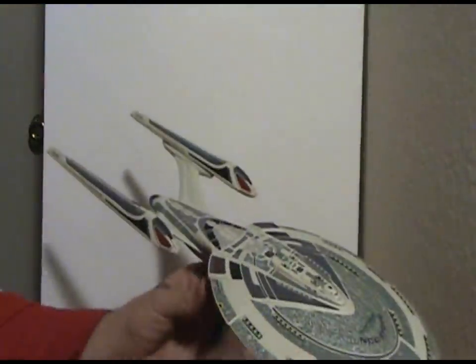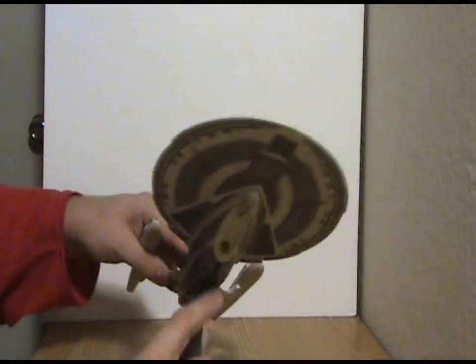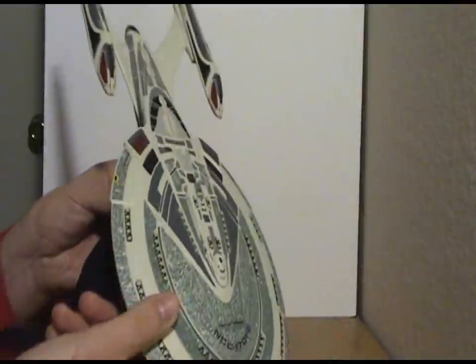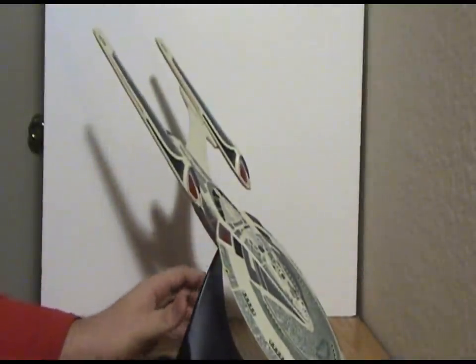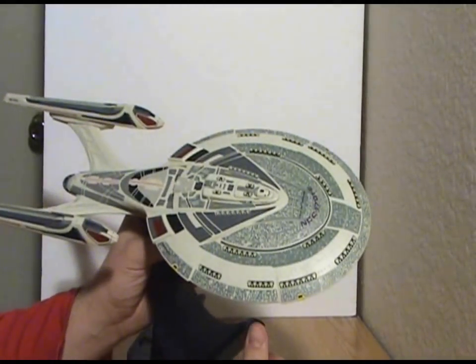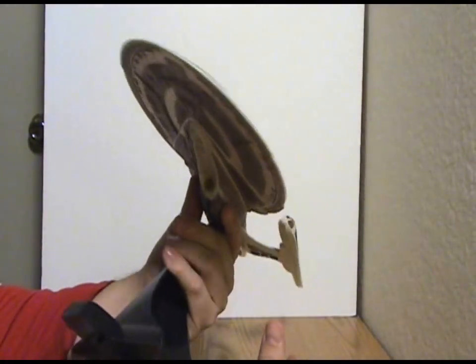So, as I said, the Bussard collectors light up, that flashes, and the bridge actually flashes. And it doesn't like nosediving very much. But overall, this is a beautiful ship. It really is very highly detailed. And I do highly recommend it.